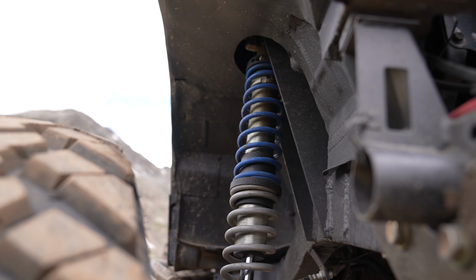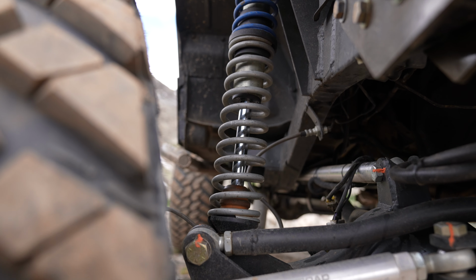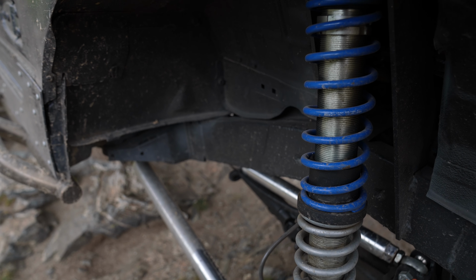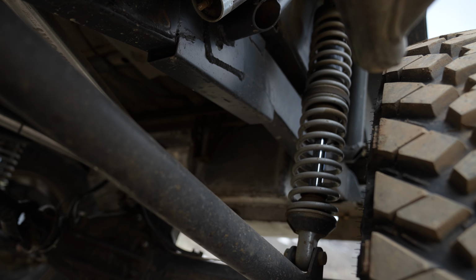The other thing that we always pick, guys, is our Bilstein coilovers. I can't begin to tell you how happy we are with these. We went with a 12-inch, 46mm coilover up front, and we did a 10-inch coilover, 46mm in the back.